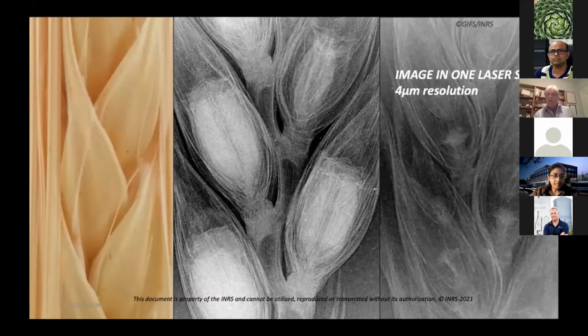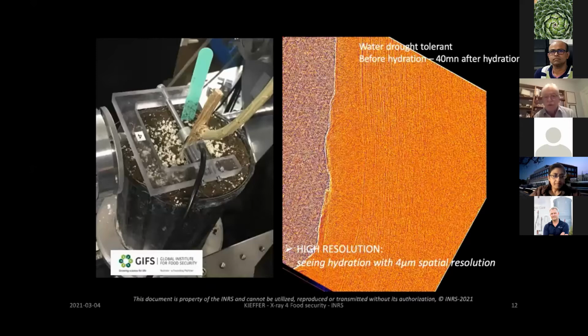This is a simple experiment because it's above soil. It's another kind of experiment where we have been looking at hydration, by doing experiments before hydration and after some time of hydration. You can see the network of channels, and this network is pumping the water, and then you can understand how the plant is using and pumping the water. The water is going through the inside of the plant, and also on the edge and on the surface. So that's another example of what you can do with the technique.